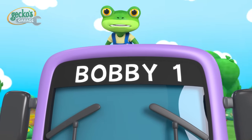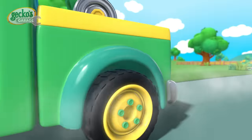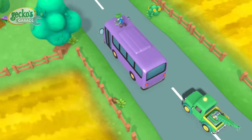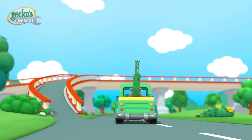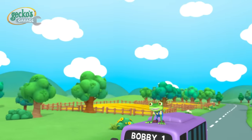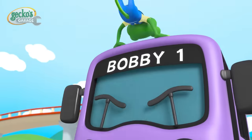Look out! Here comes a bridge! Whoa! Spinning screwdrivers! Oh, look! A high bridge! Great idea, Mechanicals! If I can just grab hold... Missed! Now what? Ooh. Whoa!